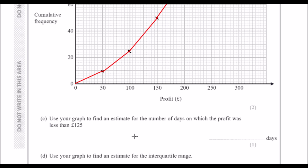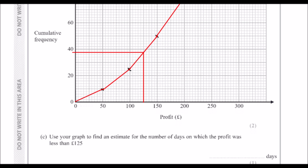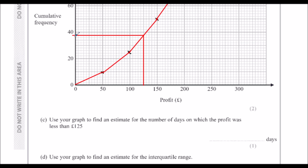Use your graph to find an estimate for the number of days on which the profit was less than £125. So we're going to go to £125, go up to our line, then across. And then we just read off the graph. It looks like 30, and then each of these will be twos. So around 38 days less than £125.